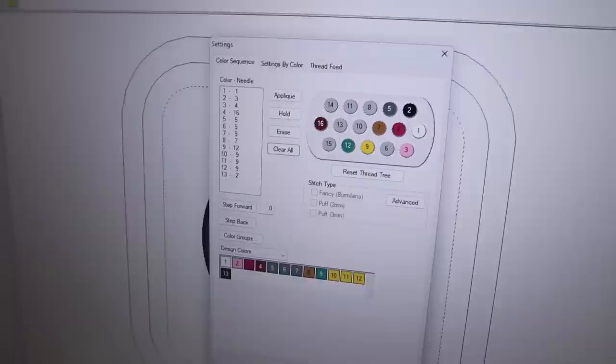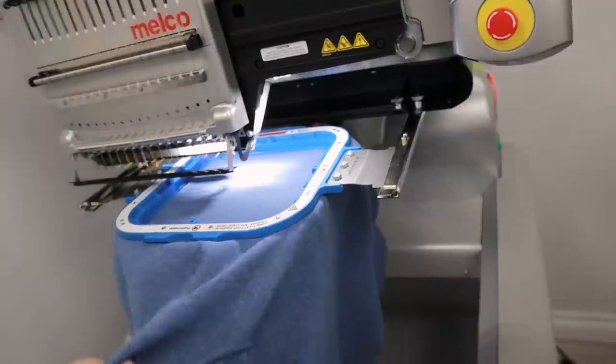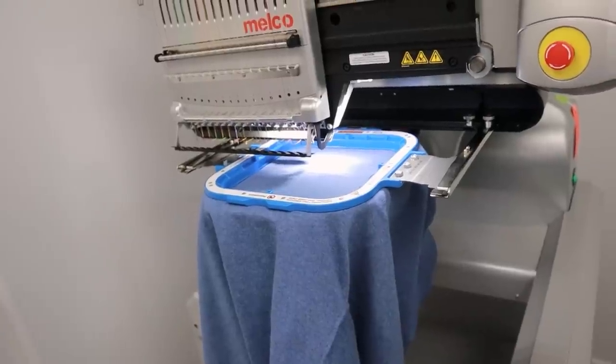So I've set that, and I've checked my presser foot since I've switched from hats to sweaters. I hooped the bottom of the sweater, and I didn't flip the design around to be right side up because this is an unwearable sweater anyway, so whatever.